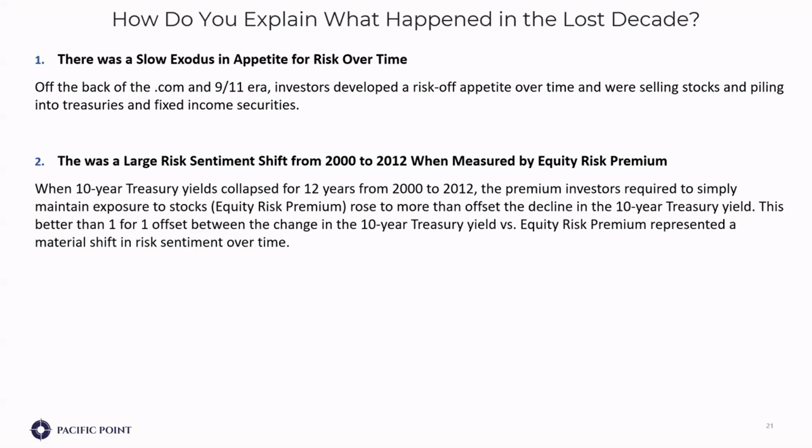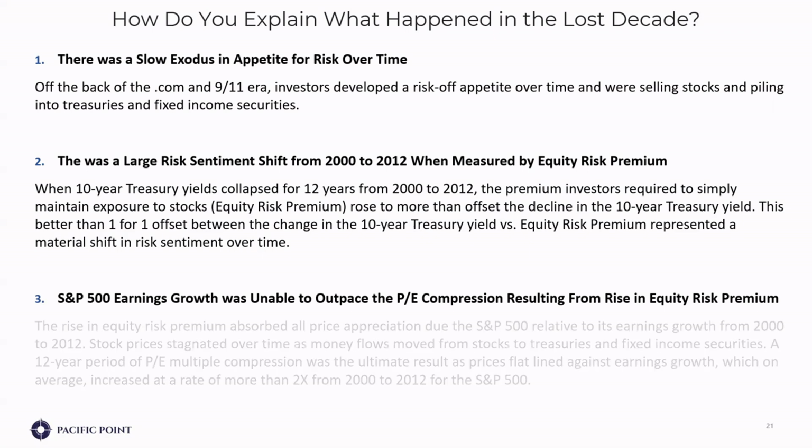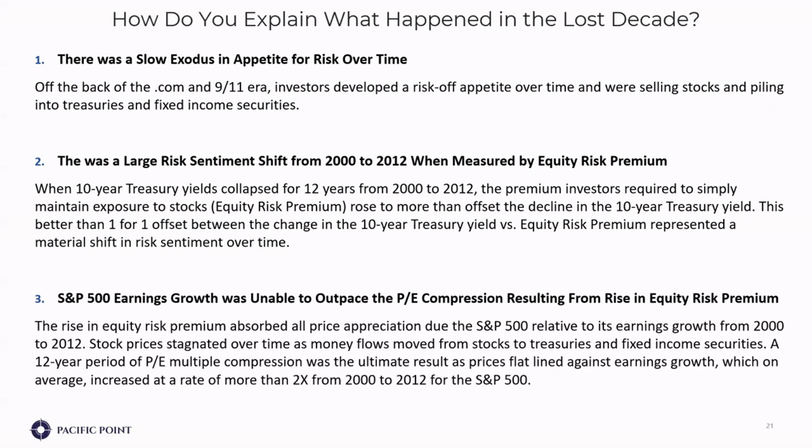This better than one-for-one offset between the change in the 10-year Treasury yield versus equity risk premium represented a material shift in risk sentiment over time. Point number three, S&P earnings growth was actually unable to outpace the PE multiple compression resulting from the rise in equity risk premium. The rise in equity risk premium ended up absorbing all the price appreciation of the S&P 500 relative to its own earnings growth from 2000 to 2012.